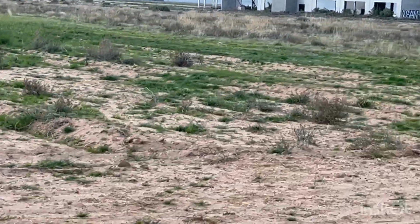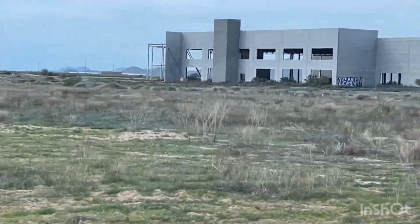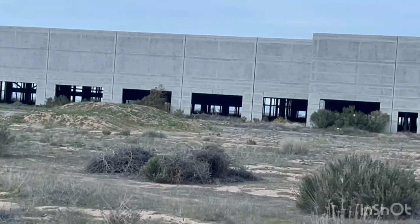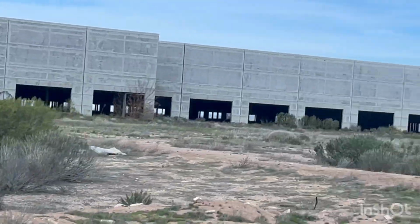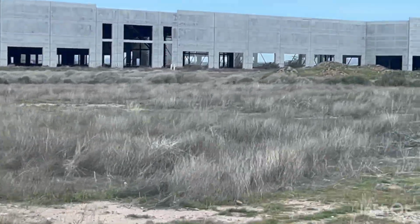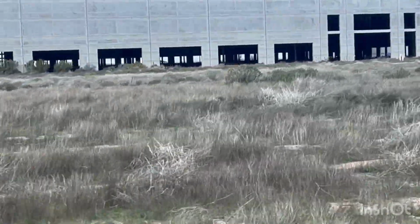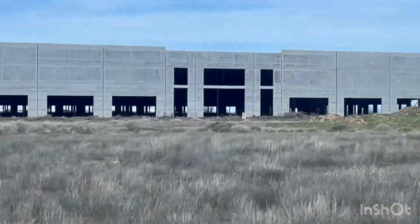This was going to be the largest shopping mall in North America, approximately 30 to 40,000 square foot of facilities. Yeah, mega project. But it's still sitting right here. It has turned into an abandoned artifact.